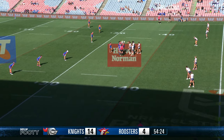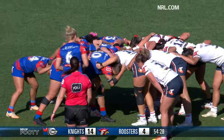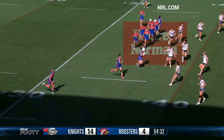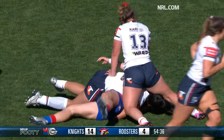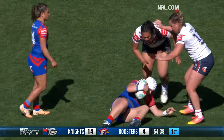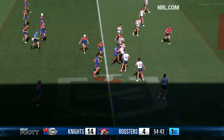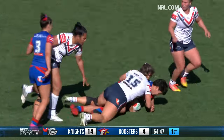Just over 15 minutes remaining. Still time for the Roosters. We know they've got the match winners in their team. Mind you, so do the Knights. Jesse Southwell's one of them. Tackled by Paulette. Maynard, Albert Jones. Into Roosters territory they go. Hamilton, one of the defenders.